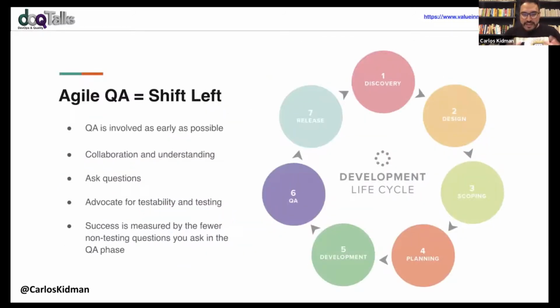Going on to the next thing, that's when Agile QA, or the shift left mentality, became a thing. The idea was, instead of having QA only in step 6 here, we wanted to involve QA as early as possible, sometimes even level 2 or 3. This was where QA could start asking their questions earlier on, which would facilitate conversations. It would lead to better collaboration and understanding, and we could start advocating for testing and testability much earlier on. So that way, during planning and development, they would build things with a little more testability and automatability in mind. And the best way to measure success at that point was then to know the fewer questions I have to ask as a tester at level 6 or step 6, the better your step 2, 3, 4, and 5 were.